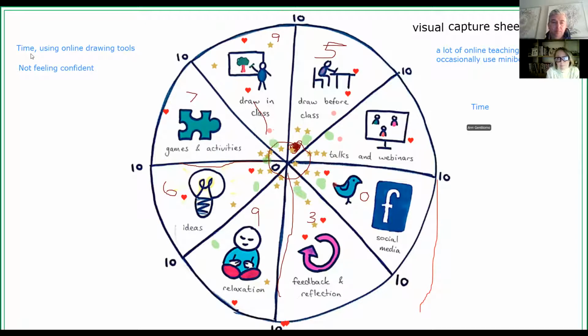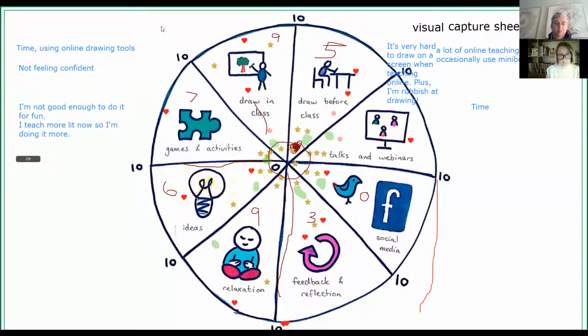If you can draw before class and then reuse the same activity again and again and again, it can save you time. And in a face-to-face class, it can save you time by just going straight to using drawings. Not feeling confident, I would say feel the fear and draw anyway. Remember my foot that I drew. I would just go for it. Don't worry too much. People are often just amazed that you've tried in the first place and that it looks similar.